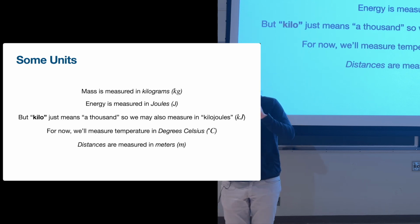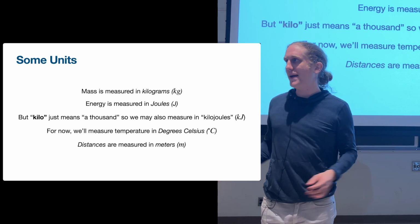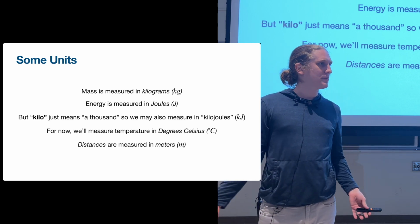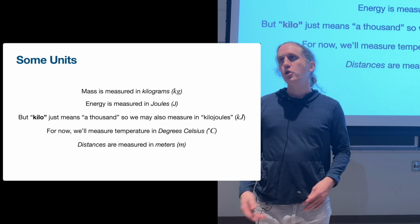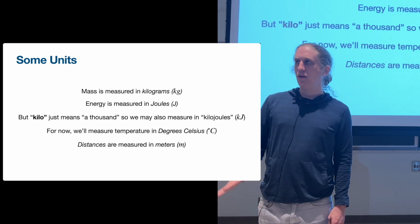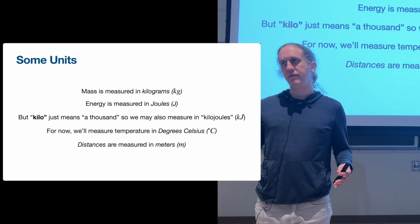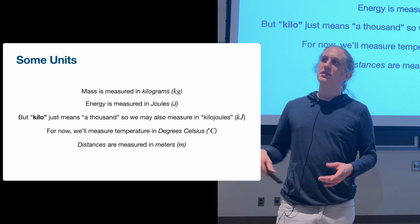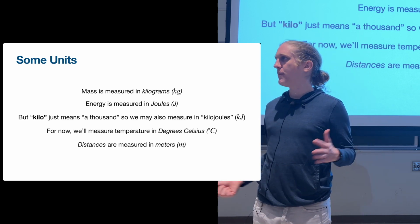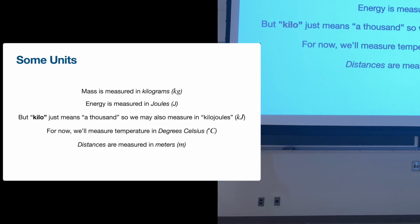So first off, mass is measured in kilograms. Let's be clear about what mass is. Mass is just a measurement of how much of something you have. So you might say, this is an object that weighs 30 kilograms. That's a little bit of a misnomer because kilograms is not a weight, it's a mass. There's actually a difference. But sometimes I'll say this weighs 30 kilograms. Sometimes you'll say it is a mass of 30 kilograms, whatever, right? This is how we measure the amount of stuff that we have until we get to moles. But we'll save that for then.